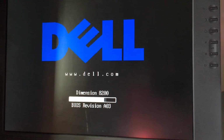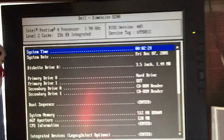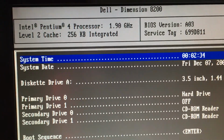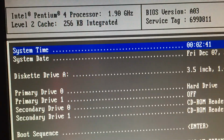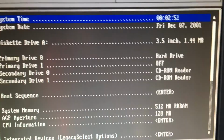And I will turn it on again. Hey, now the keyboard is connected. Now it's working. So now I'm pressing F2. And, well, here's some stats. Looks like this computer has a 1.9 gigahertz processor, Intel Pentium 4, just like it said on the sticker. I'm not sure if that means 256 kilobytes of RAM. If that is the case, that's a step up from the Windows 98 computer, which only has 96 megabytes.